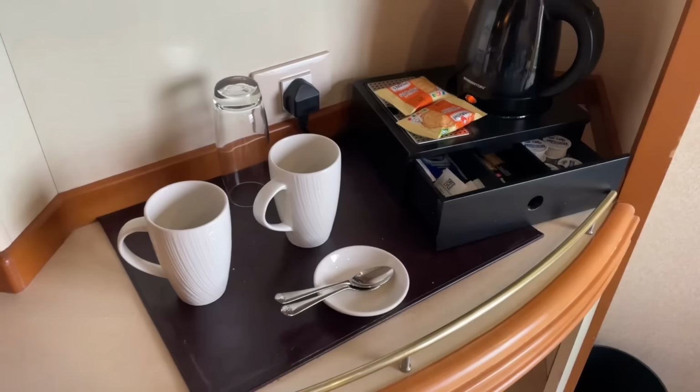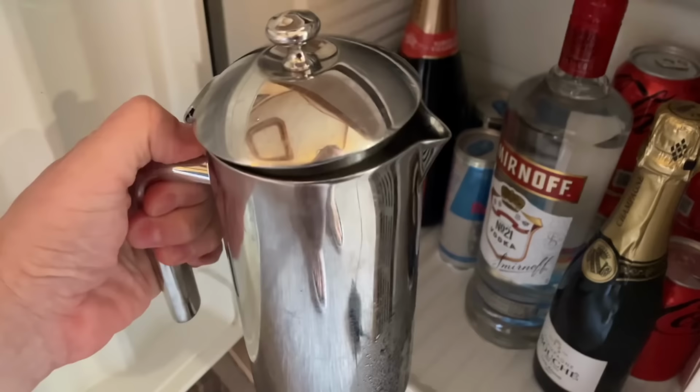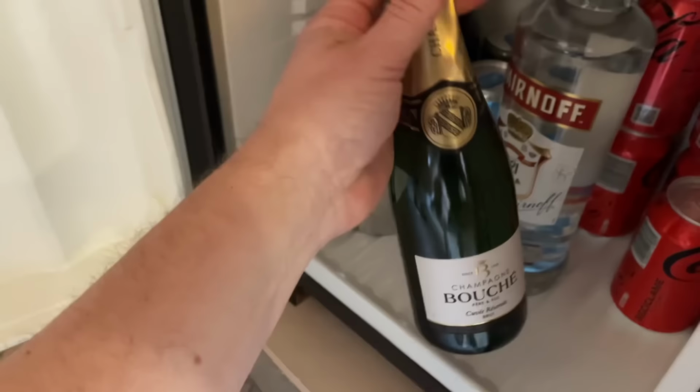All right, back in the cabin for a coffee. Oh, we got biscuits. And also, I haven't seen this before, we didn't ask for it. They put fresh milk in our fridge. How awesome. Oh, this half bottle of bubbles is because we are Caribbean loyalty tier. Thank you very much. This fridge is getting, yeah, it's cold, it's lovely. This fridge is getting busy.